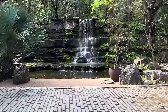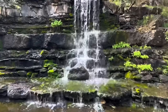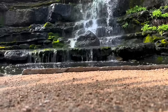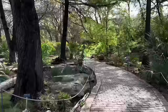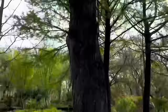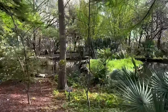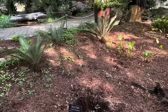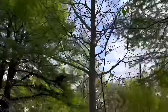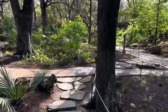I love the waterfall. Let's go this way. Montezuma Cypress. How big that is. The palm tree died. It's a bummer. Oh, Ginkgo biloba. You know, the mind thingy. Yeah, the mind supplement.